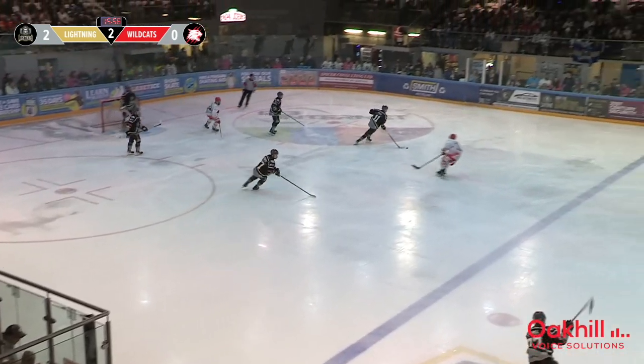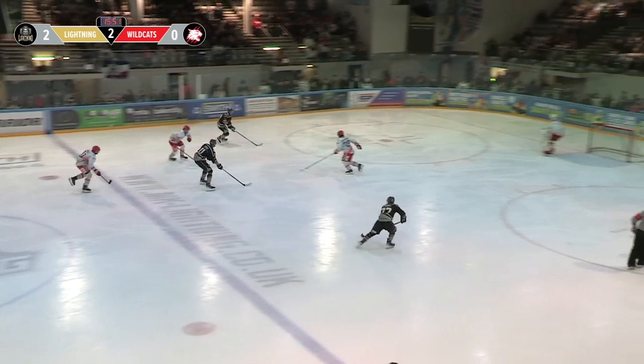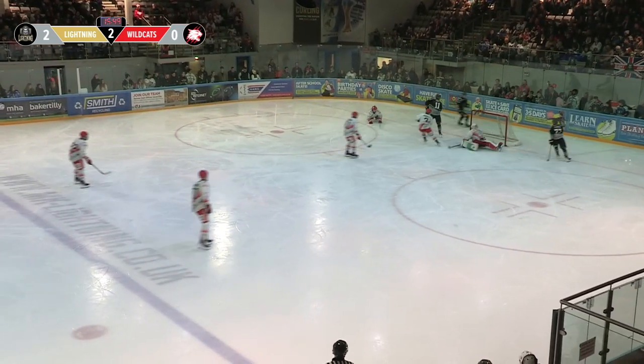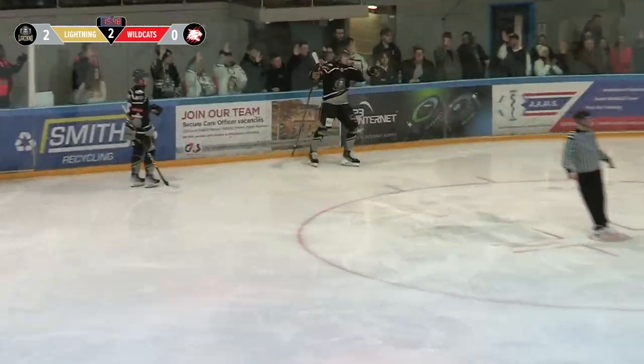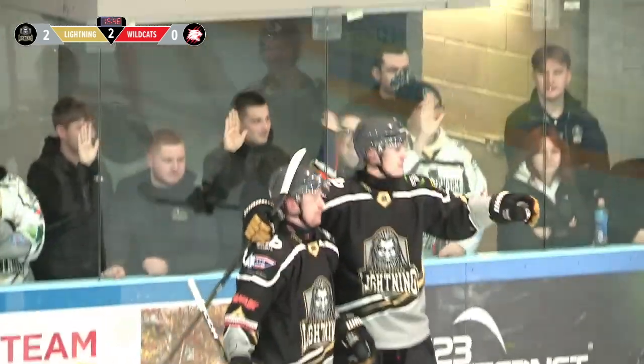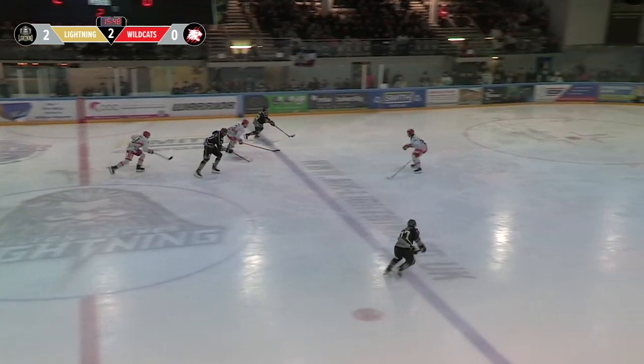And more pressure from Swindon now as Field looks to bring it out. He just chips it up to McEwen. McEwen brings it in, he's got Hamill with him over on this side, and Field's there. Field just walks it in. And that's fantastic play on the counter-attack there from McEwen, Field. And Cam Hamill on this side was the 3-on-2.